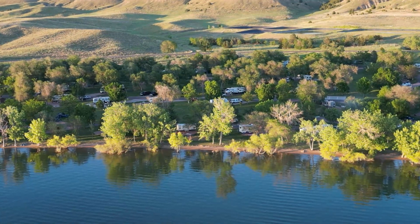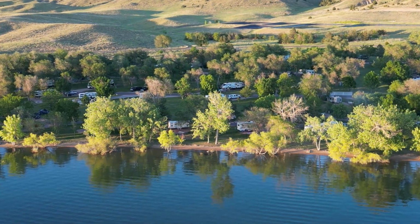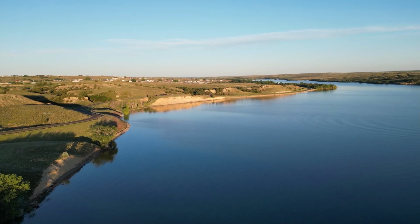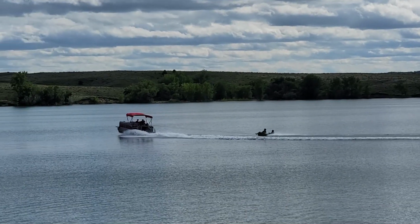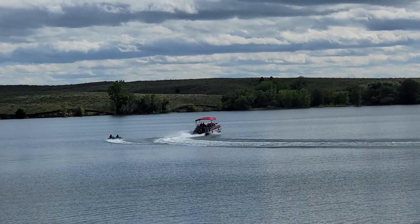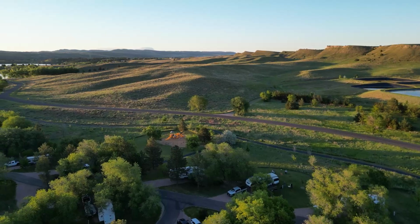The area has four campgrounds with 171 campsites and 14 cabins. There are 36 miles of shoreline within the park boundaries, and the average water temperature in the summer is a chilly 66 degrees. The campgrounds are packed in the summer with families looking to get out on the water.